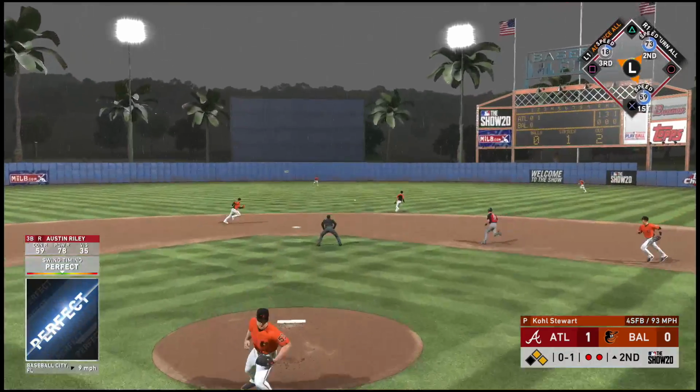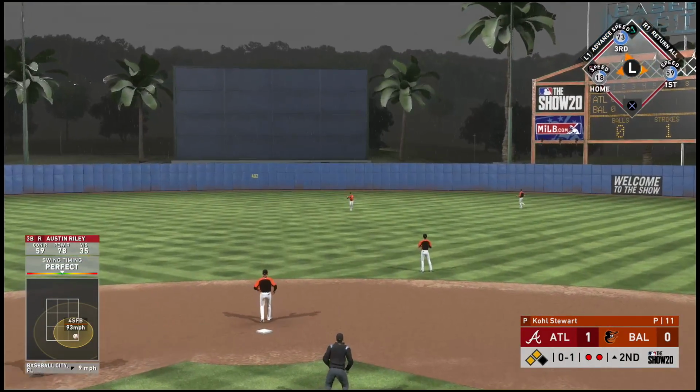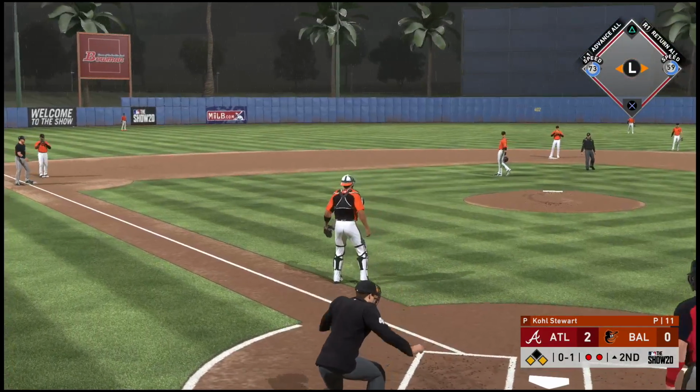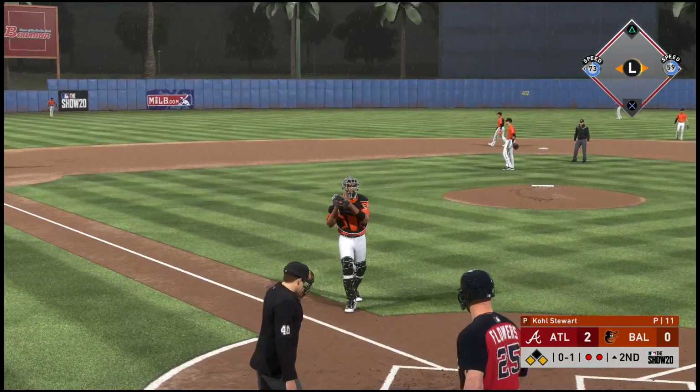Hit sharply on the ground. And that'll get by into center field for a base hit. Long throw to the plate. And he is in there at the plate. It's now a 2-0 game.